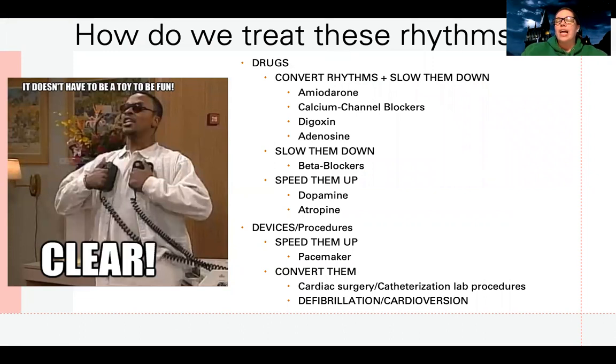There are lots of different drugs that we can use to treat these dysrhythmias, and I'm going to bring up what is common and what you're going to see done in practice, the big guns. There's a lot in your book, but I'm going to try to narrow down to some of the ones that you're going to see most often used.